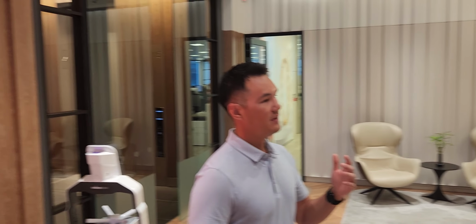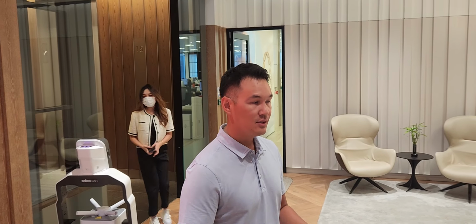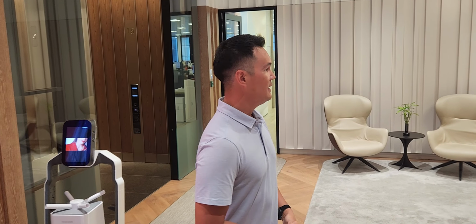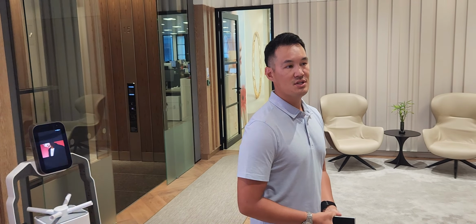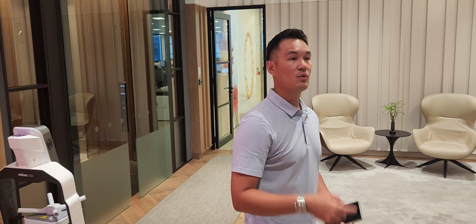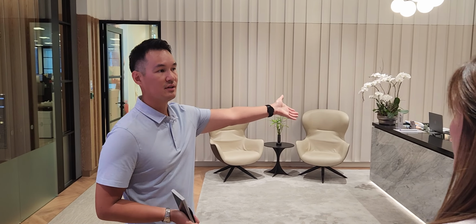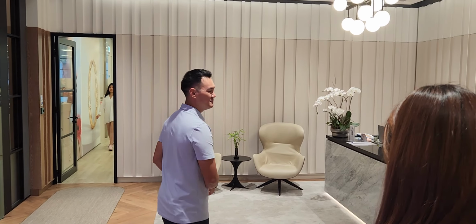So we do ask that if you have any guests or visitors coming to meet you, that they don't come to your floors directly. They come here to the 15th floor to the reception to do the proper registration. And a little bit later, I'll show you why this floor is more conducive to external guests and visitors. Any packages that are received on your behalf by reception will be available here for you to collect.